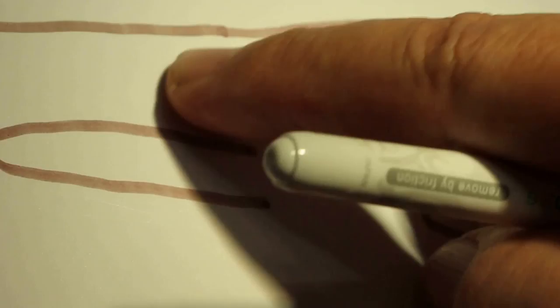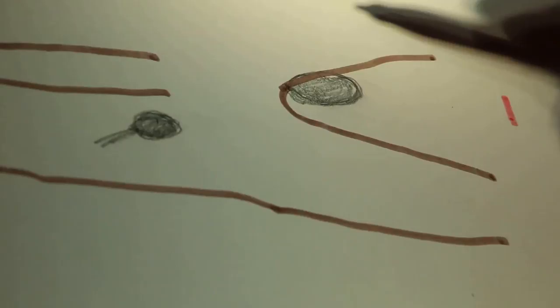There's zero undescended testicles under the skin. So this is situation number three. This is number two, where there are two under the skin. This is number one, where it's one under the skin and one descended.